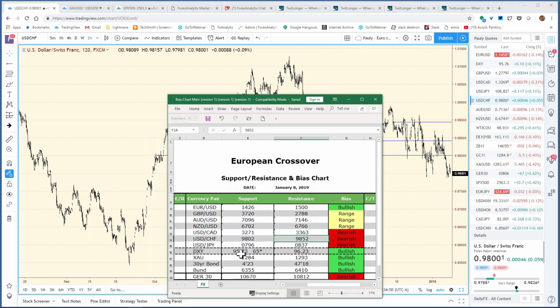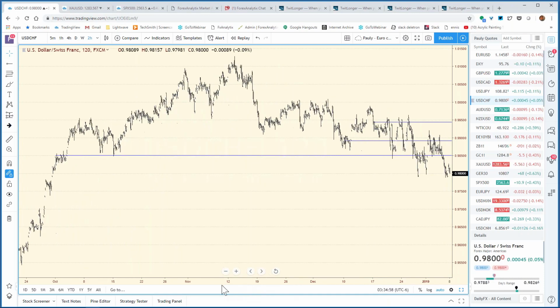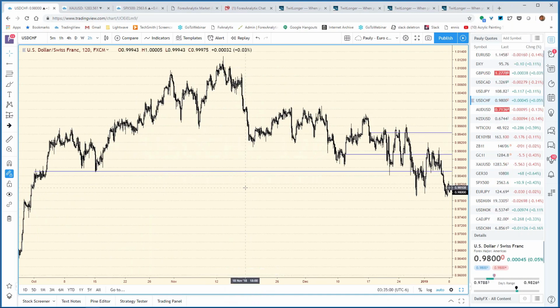This dollar Swiss certainly is hugging the lows, and we got down to this 98.02. That's our support, with 98.52 at resistance. You can see it right here, just hugging these lows. Additional support comes in right there at 97.76.